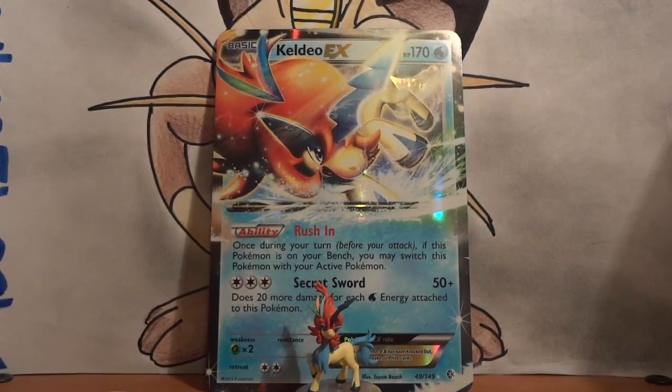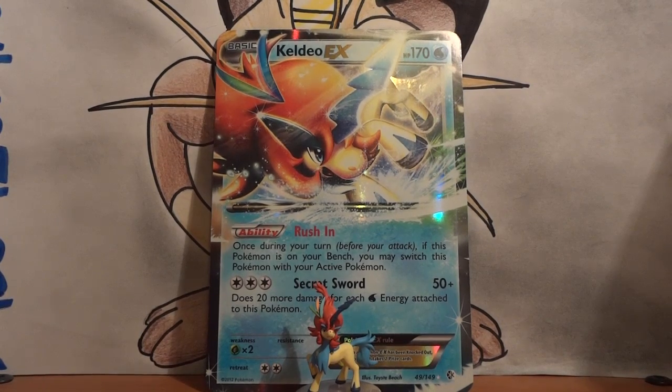So I am actually really happy with this Keldeo EX jumbo card opening. I may not have pulled any ultra rares, but I pulled some great playable cards. And honestly, I think all the cards, even though they're really cool, I already have them. So they'll be available if anyone's interested in buying or trading them for something on my wants list.